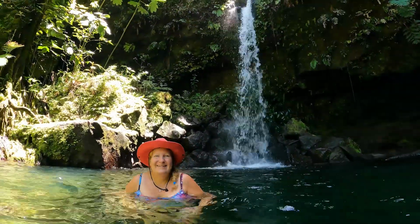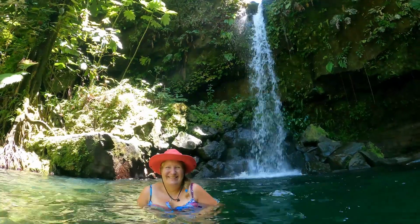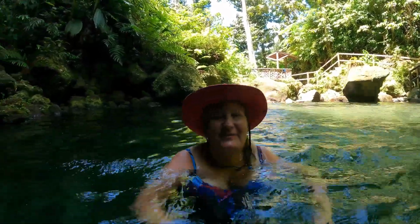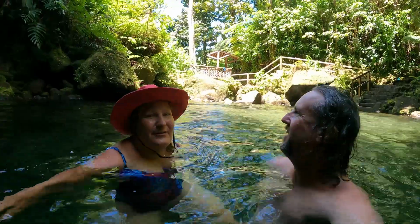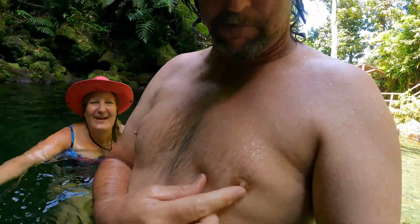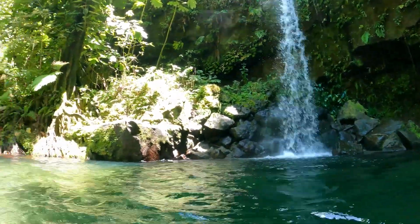Hey, people pay good money for this, man. Okay, you can back up. We'll see if we get the whole waterfall here. Nothing like having the place all to yourself. Yeah, there's no tons of locals jumping and splashing and screaming and just anybody in general. Yeah. But it is cold. So cold. How cold is it? It's pretty cold.